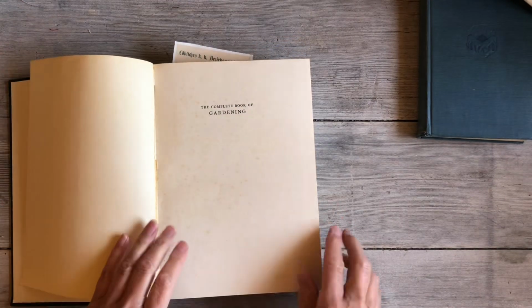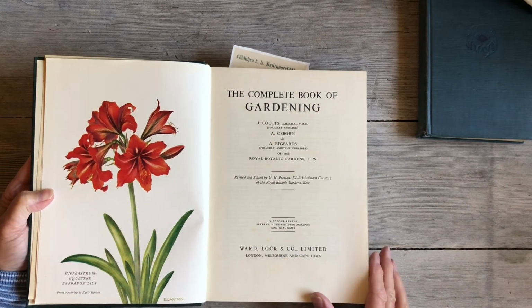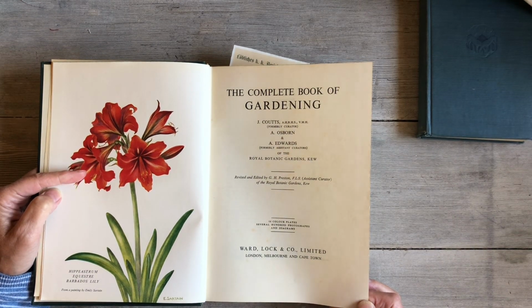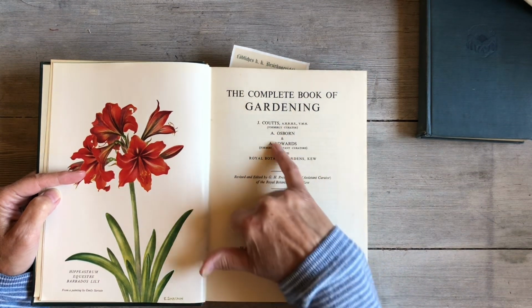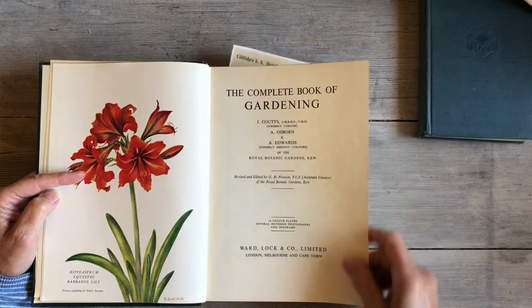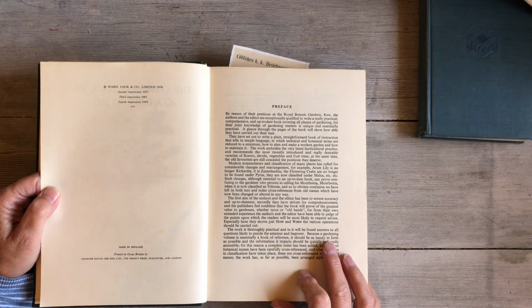Complete Book of Gardening. You can see it's got foxing on the lovely pages, which I love anyway. It doesn't detract from it for me. And then it does have some really pretty paintings of flowers and things. It's got 16 colour plates and several hundred photographs and diagrams. And so yeah, the people involved in writing this book were part of the Royal Botanic Gardens at Kew. So there you go. And this copy was printed in 1963.